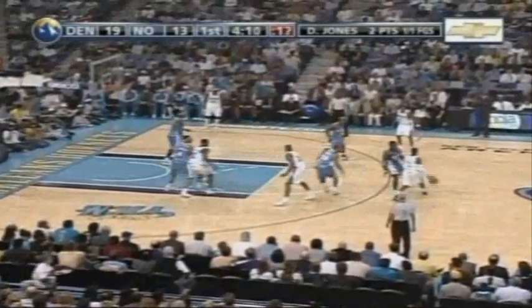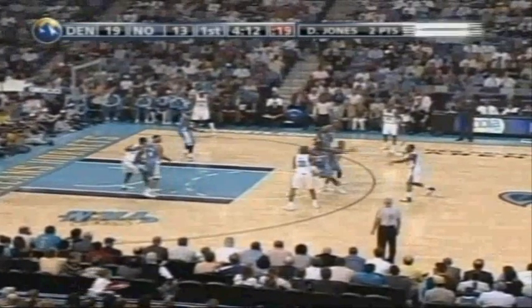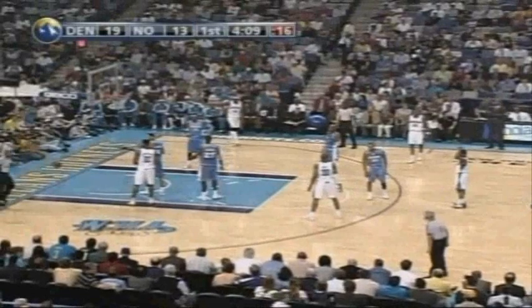Our next clip features Johan Petro, who probably will not see a minute's worth of playing time in the first round series, but you're going to see actually a double screen for Chris Paul. And notice how Petro jumps out and aggressively stops Paul and then gives Dante Jones a chance to come out. Meanwhile, the other Nuggets are in position and they force a bad pass by Paul.